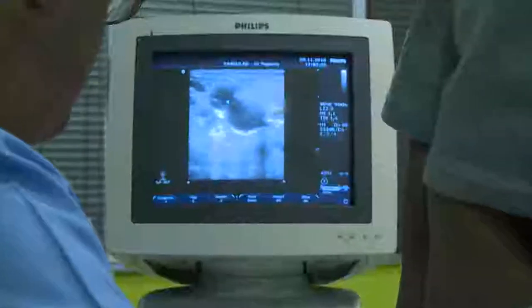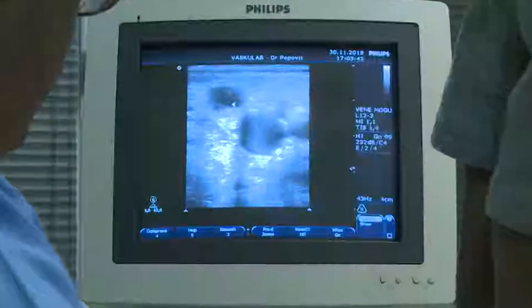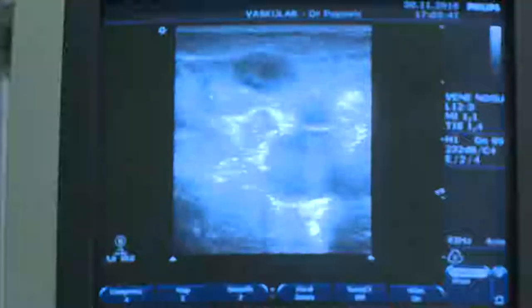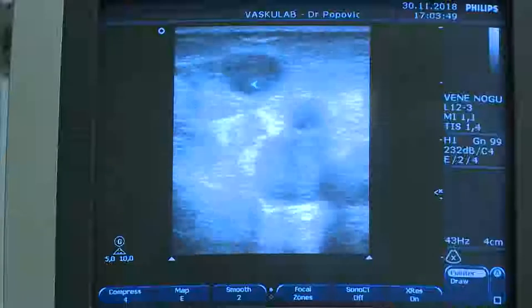I may ask for a Valsalva. Just a second. Okay. Here you see the terminal valve. Do you see it? This is the terminal valve, and here, you see the valve, that's the terminal valve, which is very likely incompetent, and from the junction it goes to the anterior, because the great saphenous vein was treated here, okay?